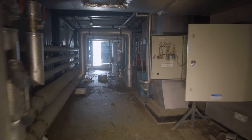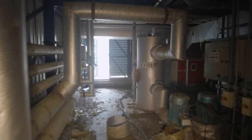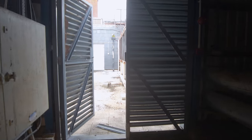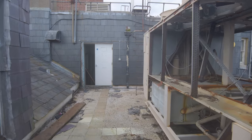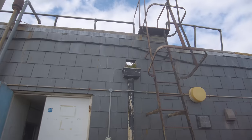I think anyone who got down to have a look at this right now, this is the magic time. Security doesn't seem that interested. It's too big for them to really keep control over. You get in one area and they're never going to know you're there. Oh yeah, ladder. That sounds good. I'll have some of that.